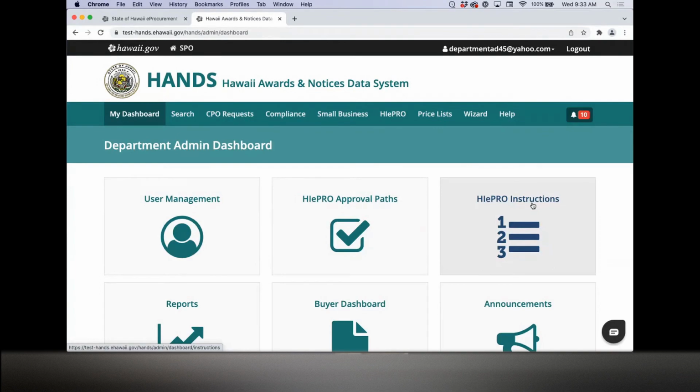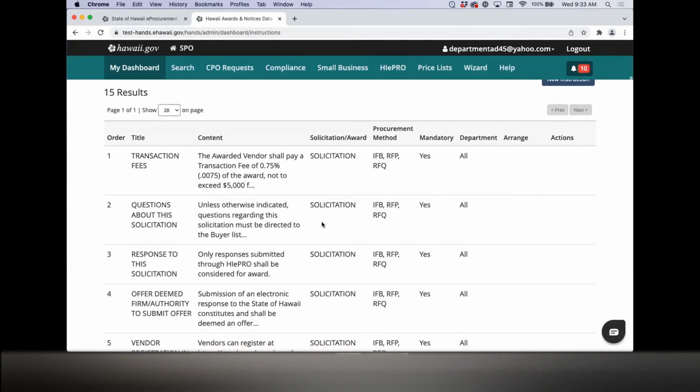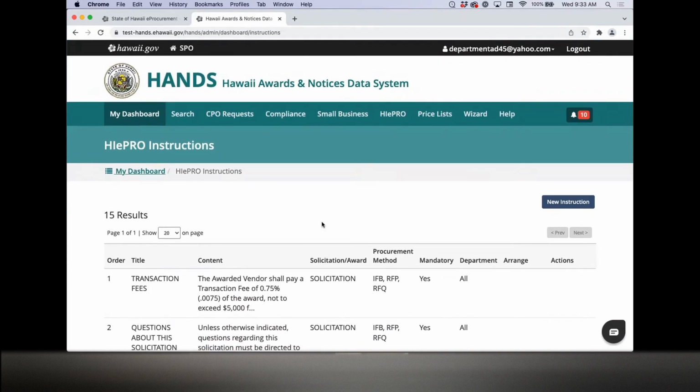Similarly, if you want to create a HIePRO instruction, this list is the exact same. So if you create an instruction here, it will show up in this list and then also in the HIePRO list. So you don't have to jump over to HIePRO if you're already in HANDS in order to do this.